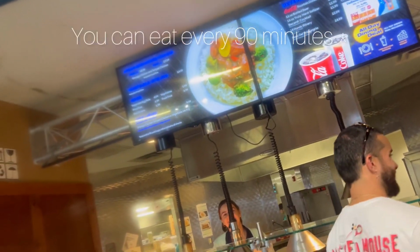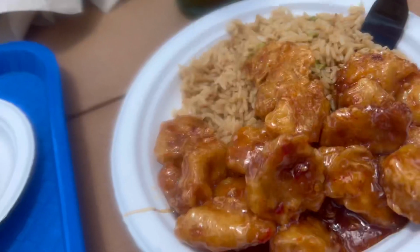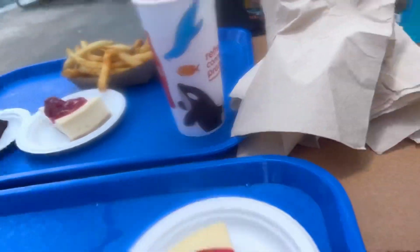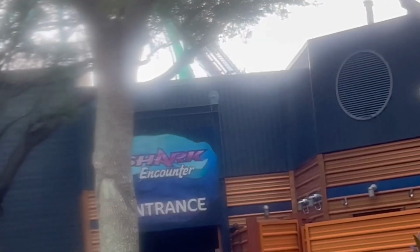Okay, so this is the first thing we did for our all day dining deal. I ended up getting rice and orange chicken and cheesecake. You could get a drink. We already had the cups that I showed you guys before, so we just refilled that the whole day. Something nice to look at while you walk around.